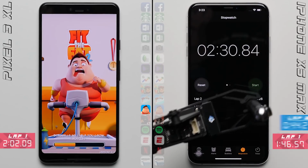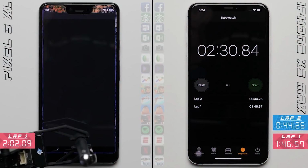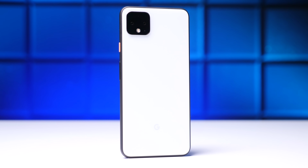Last year, when we tested the Pixel 3 XL and the iPhone XS Max, the iPhone just dominated the Pixel, beating it by over a minute. But this year, things might actually be different.